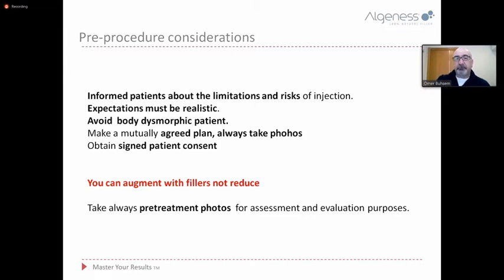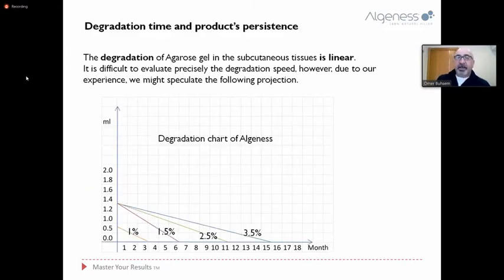Okay. The degradation time. Normally, the degradation of Algeness agarose gel is linear. For the 3.5 concentration, it takes 15 months to degrade totally. But in the nose, we know that it's much longer. In my practice, the 3.5 filler lasts maybe 2 years, maybe more than 2 years. In the nose, the macrophage activity is not much, so your fillers will last much longer than in other areas.